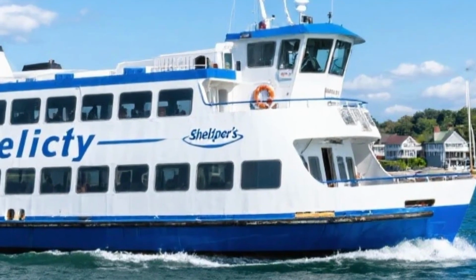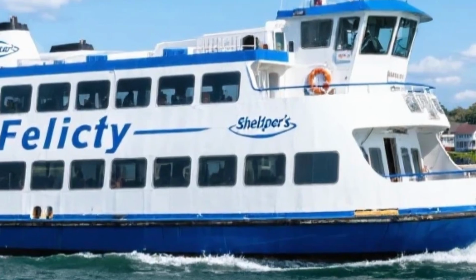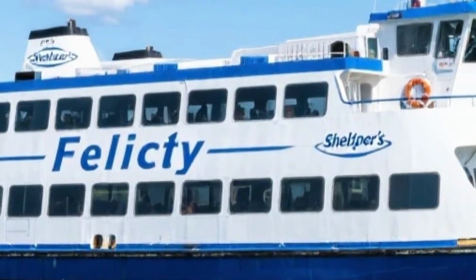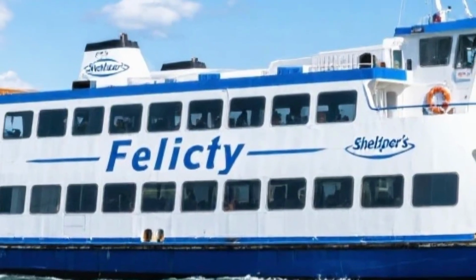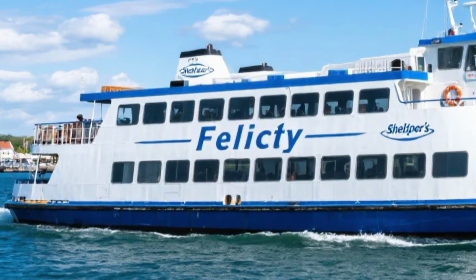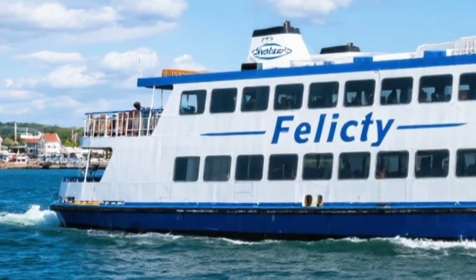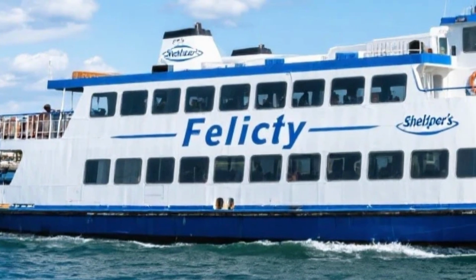part of Shepler's fleet. Built in 1972 by Camcraft in Lafitte, Louisiana, this ferry measures 65 feet in length and 19 feet in width, making it a compact yet capable vessel for short-haul trips across the Straits of Mackinac. It's designed to carry up to 150 passengers, which means it's perfect for those busy summer days when tourists are flocking to the island. One of the standout features is its twin-engine setup.